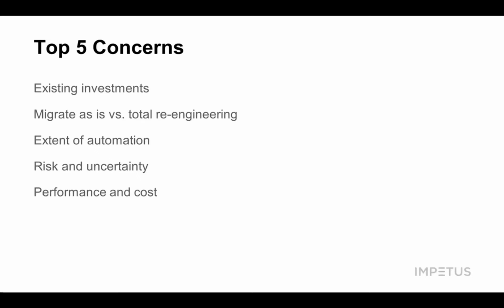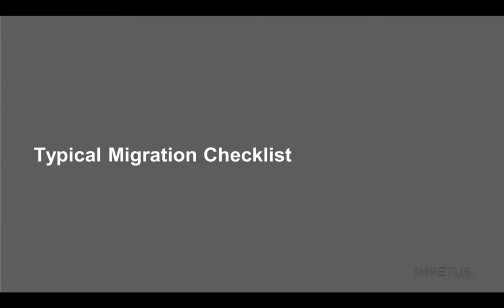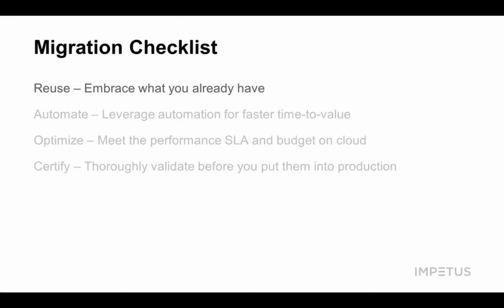So moving forward, the typical migration checklist, or things that we talk about to customers that are critically important that you need to plan for. One is reuse. So embrace what you already have. Use what you've had. You'd be surprised how much you can leverage from your legacy environment as you migrate. Number two, automate. Automate as much as you can to get faster time to value, but it also mitigates risks and minimizes errors, increases the productivity, and ensures quality.